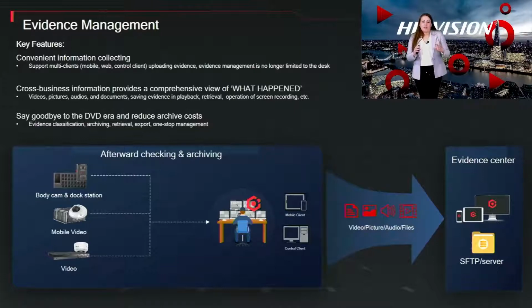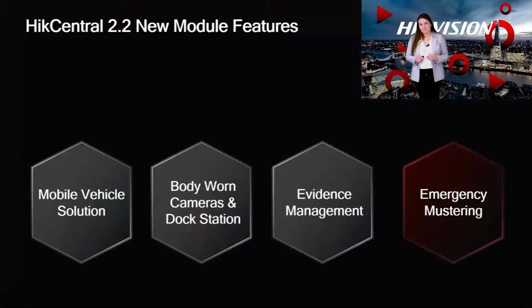So you can also then add different files to the evidence log. So it's not just anything from CCTV, it's not just video based. You can add in PDFs, you might have Word documents, you can form a case file, you can then extract that and export it all as one file, all with one case number, with all that information together. You'll also need an SFTP server for this too, worth noting.